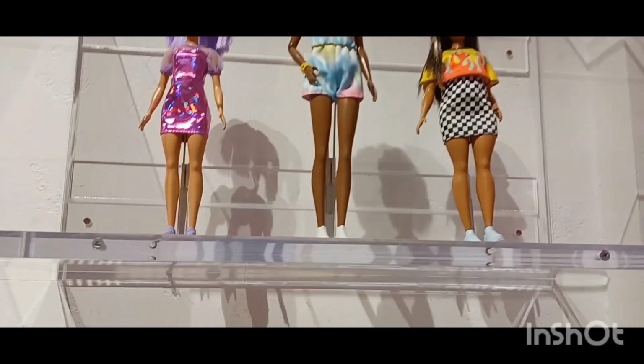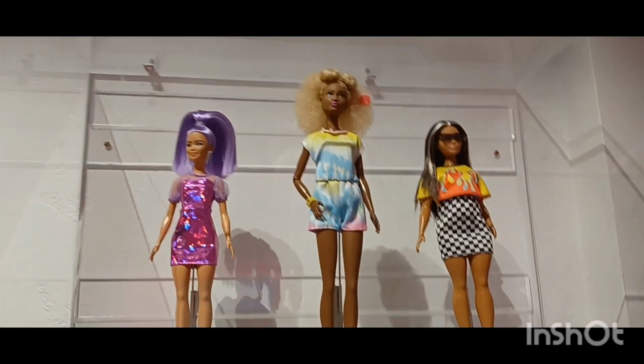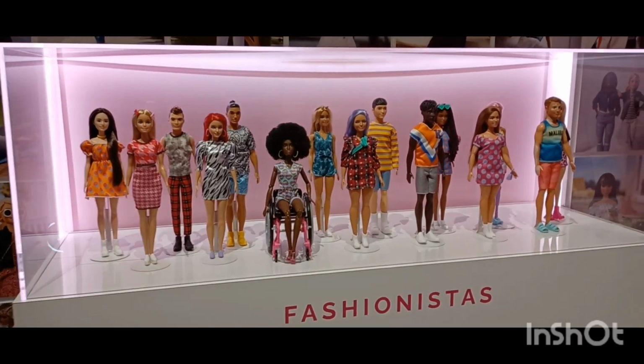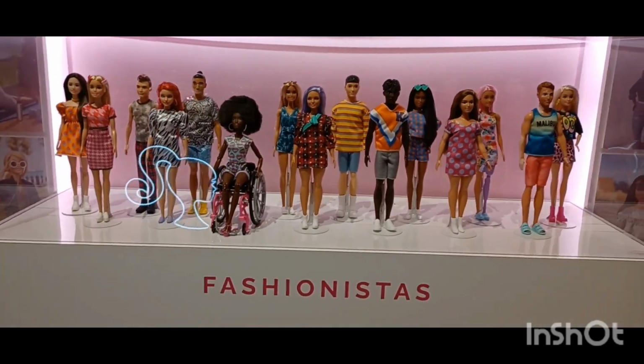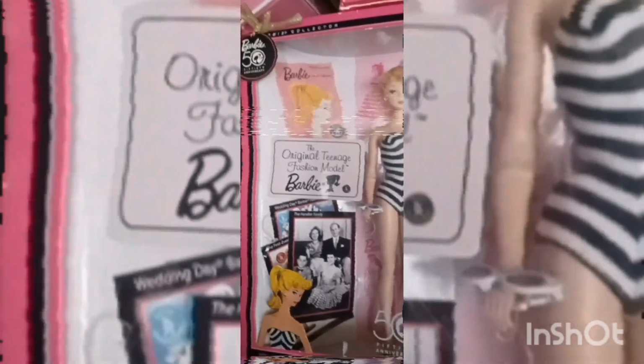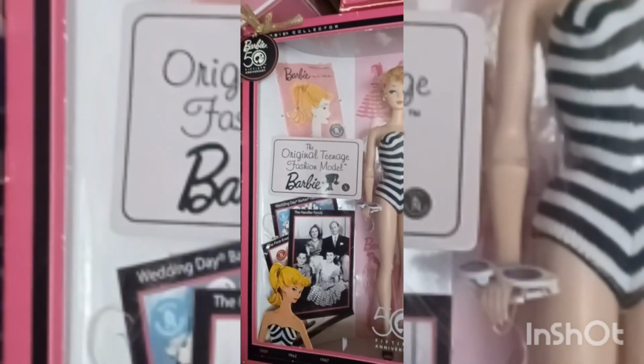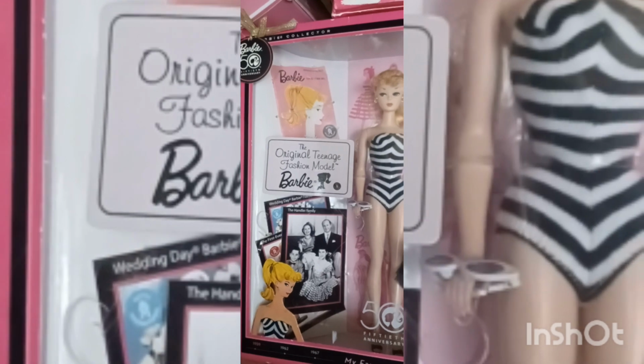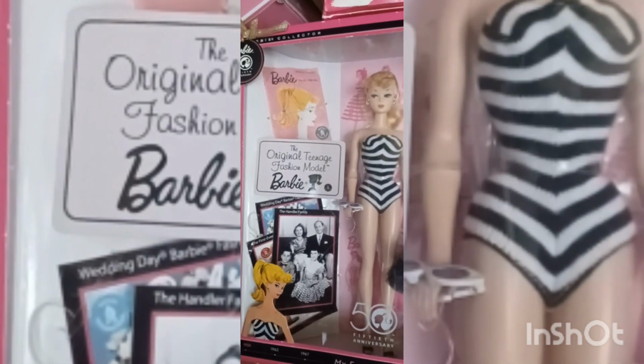And then we move on to our Barbies with new body shapes. We have a petite, a tall, and a curvy, and then the introduction into our lovely Fashionista. From here, guys, okay, this is where I need to introduce her. You know our 1959 Barbie. You know her. She's stunning.